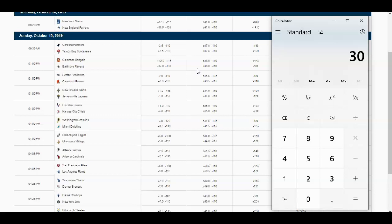But these are the names that we're going to try to focus on. The others are very, very deep GPP dart throws. The main traffic is flowing through those main names. You need to look and see, does a strength of what Baltimore likes to do as a team match up against the weakness of what Cincinnati likes to do?